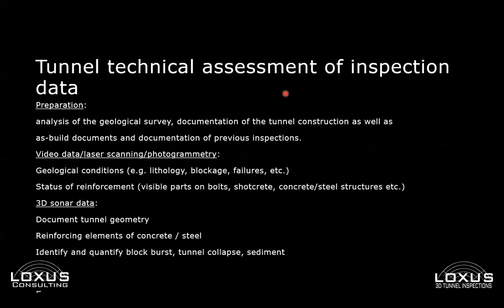If we look at the technical assessment of the data and how we prepare and how we use our data and what we can expect and how we interpret our data. In all cases, whatever kind of tunnel inspection you do, it's always an important part to know the tunnel or know the geology around the tunnel before you go there and before you do the inspection. So a preparation work, an analysis of any geological data available or documentation from the construction period, as-built documentation, and hopefully maybe even some documentation from previous inspections. It's important documentation to be familiar with and to understand before you do the inspection. And that gives you a better understanding of what kind of features you can expect and how to interpret the features you see.